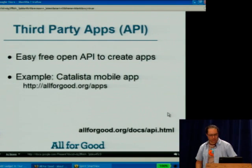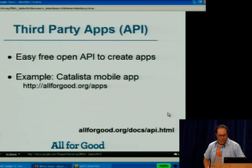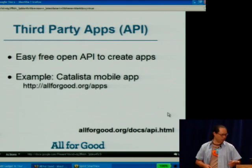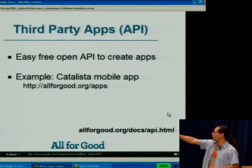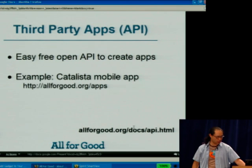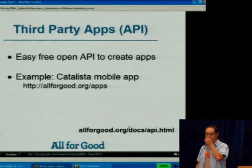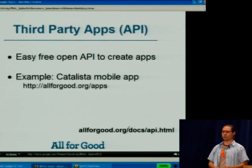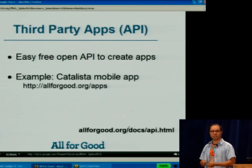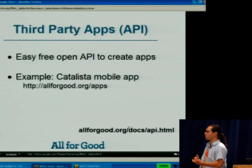So now we're going to get a little fancier. Catalista was the first one; there are others in the works. They have taken the free open API we have, and there's a URL down at the bottom right corner showing where the docs are on how to do this. More sophisticated developers, but not that much more sophisticated, can build your own apps. And if you're comfortable formatting RSS feeds, then you can do this. It's really not hard, and so people have gone nuts.